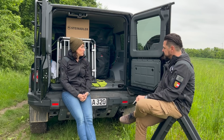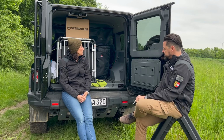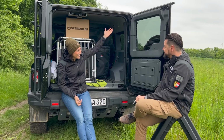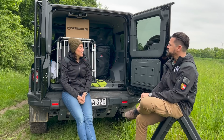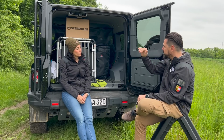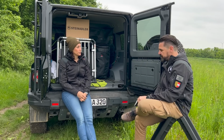So yeah, it's easy, and it's well planned, especially because you don't lose space, because it's like a box. It uses the available space perfectly, because it's really the boxy design and the measurements. We talked about those in a different video already.